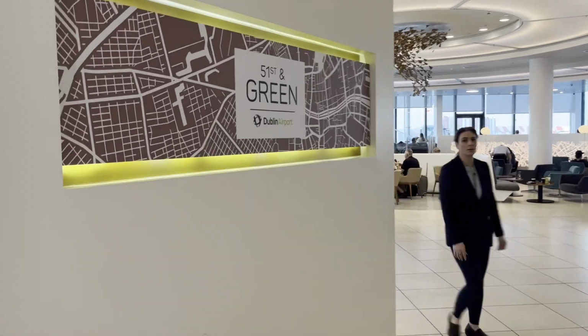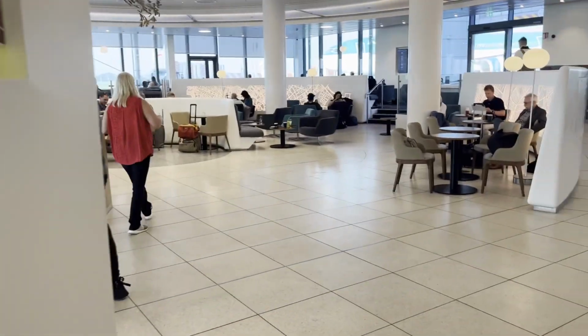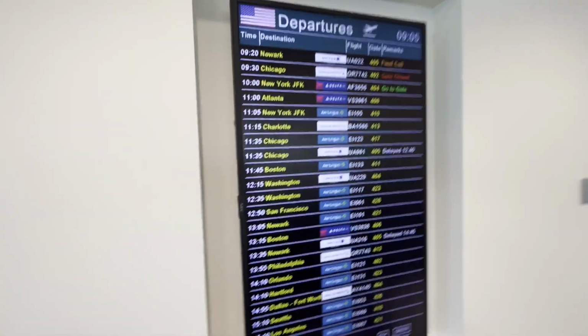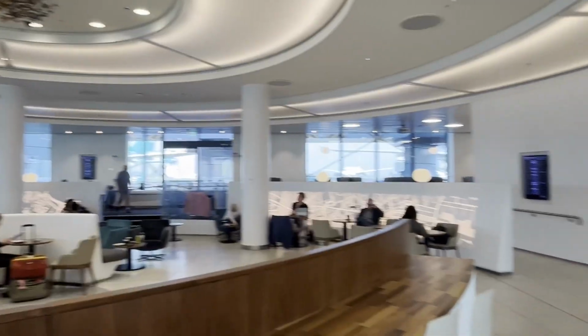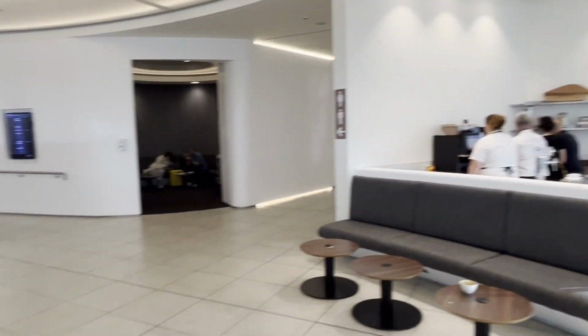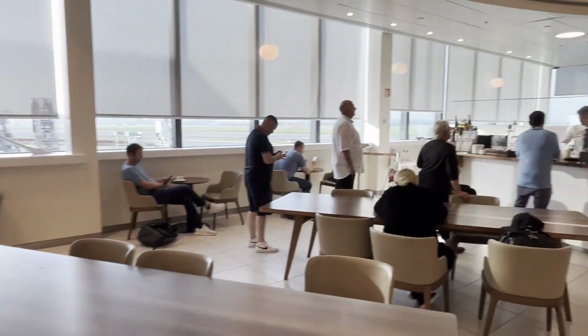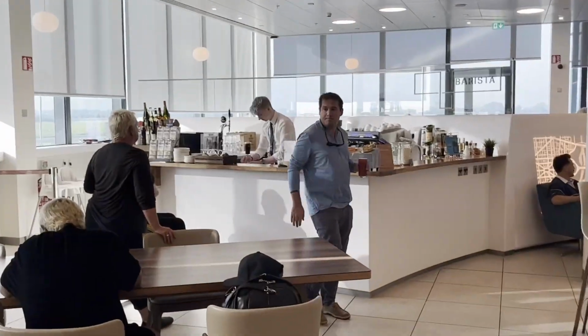The lounge is a circular shape, but it's on the ground floor, so the views are not great. Plenty of seating. There's a departure board there, so you can keep an eye on your flight. It only shows the US departures. You can choose from longitudinal seats, individual seats, seats by the window, seats at a table, more relaxing seats.